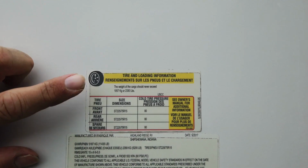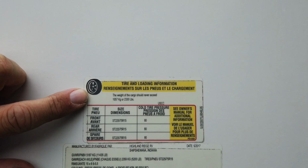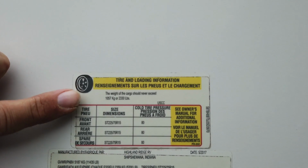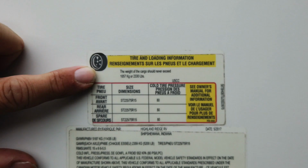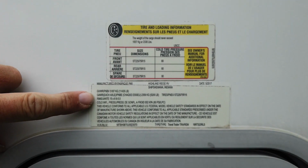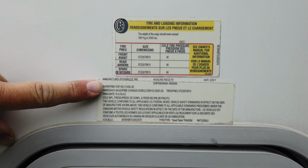So what you're going to find, a few things. You're going to find a sticker that looks like this, and this is going to have information about your tires and information about cargo. The weight of the cargo should never exceed 2,330 pounds. So that's my cargo rating. Okay, know that.